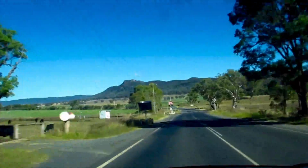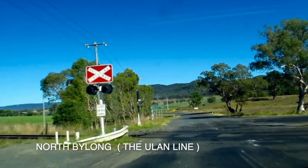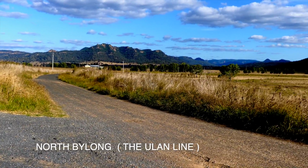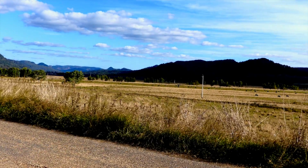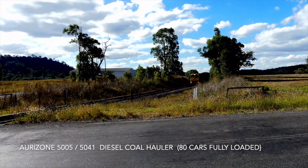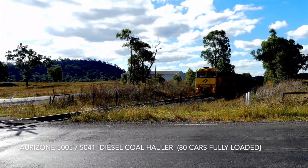We will continue on our second day journey, but first we will stop at a level crossing in the hope to catch a diesel loco coming our way. And sure enough, a sweet loud noise. The Horizon freight train is a major coal hauler in New South Wales.